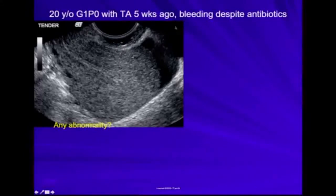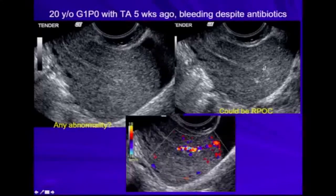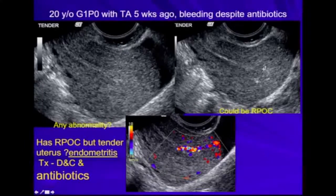A 20-year-old who had a therapeutic abortion 5 weeks ago. She's bleeding despite antibiotics. Some physicians, if a woman comes in following a therapeutic abortion and has very minimal symptoms but has some uterine tenderness, they may just give antibiotics in the office and not, in fact, do an ultrasound examination. So here they did the ultrasound. Is there any abnormality? Well, there may be a small area of increased tissue with some increased vascularity. This could be a small area of retained products, and a tender uterus. So she had a D&C to remove this area of retained products, and she had antibiotics to cover the infection.